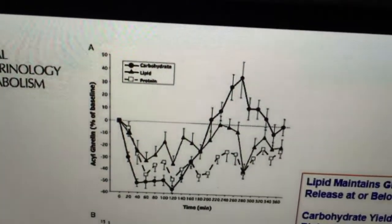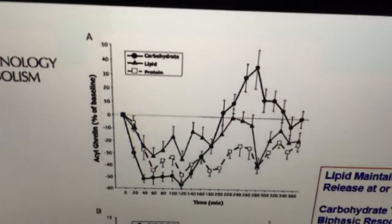Okay, but ghrelin, what this is showing you is that ghrelin can be quite readily and significantly manipulated by macronutrient composition of the diet. Okay.